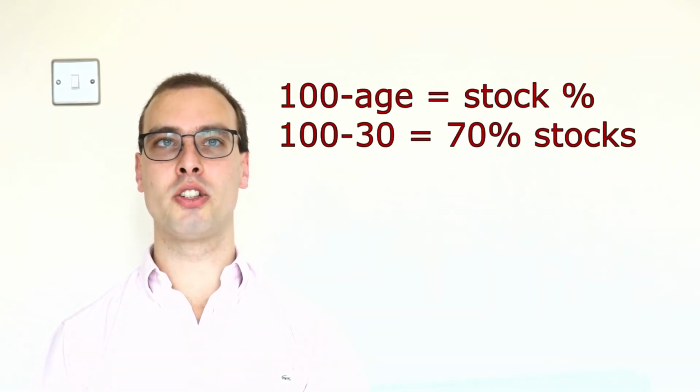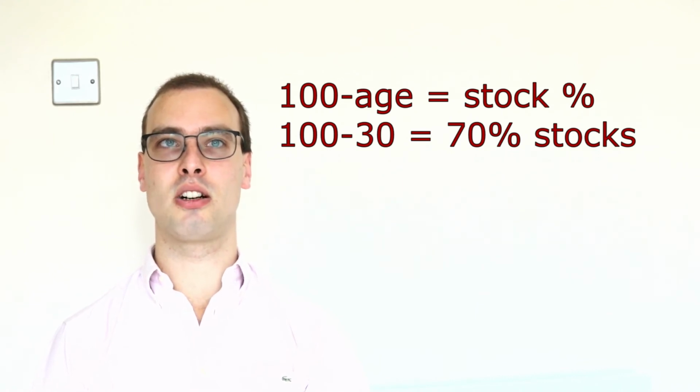Now, one asset allocation espoused by a guy called Jack Bogle, who's the founder of Vanguard and basically the grandfather and all-time master of index fund investing, is to take whatever your age is away from 100 and then that's the proportion of your fund which you should invest in stocks. So if you're 30 years old, that means that your portfolio should be 70% invested in stocks and 30% invested in bonds. This will guarantee, according to Jack Bogle, the best returns for you over time.